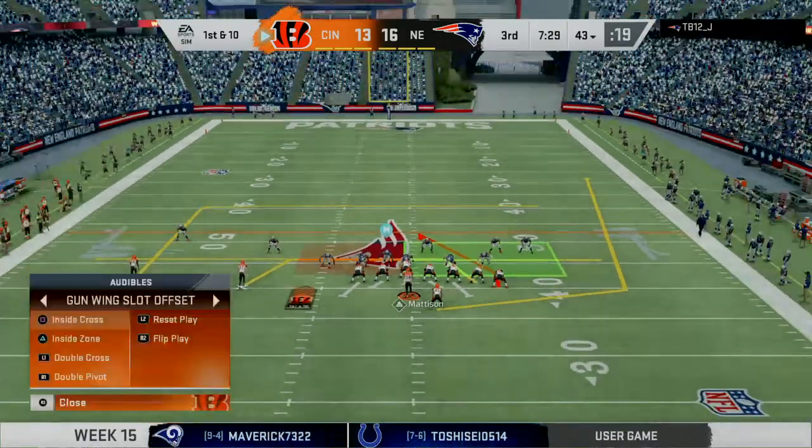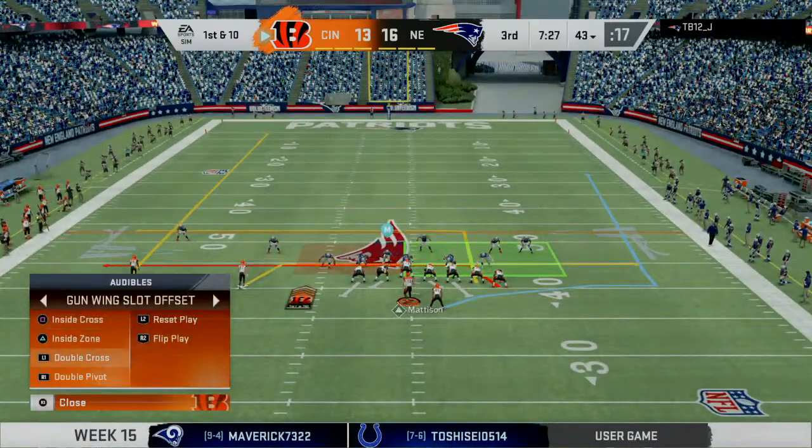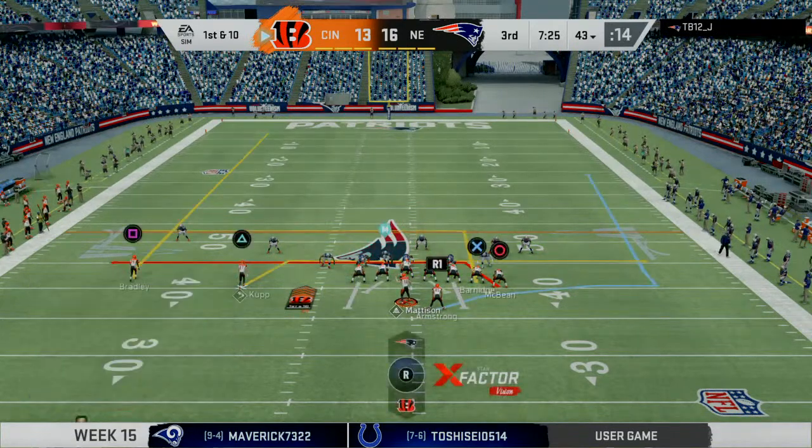18, Gator. Under 10, under 10, 10. Pilot, 64, weak.